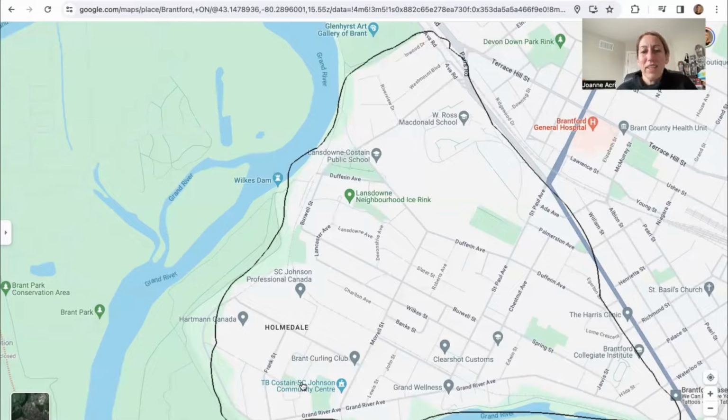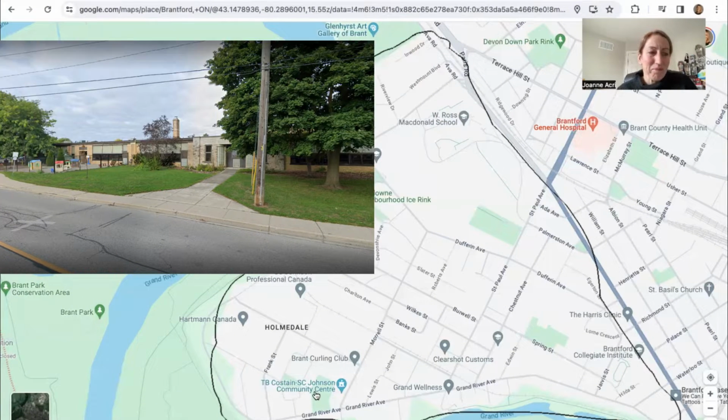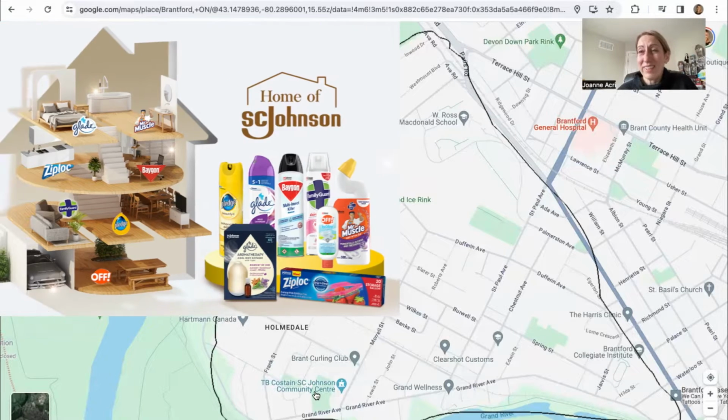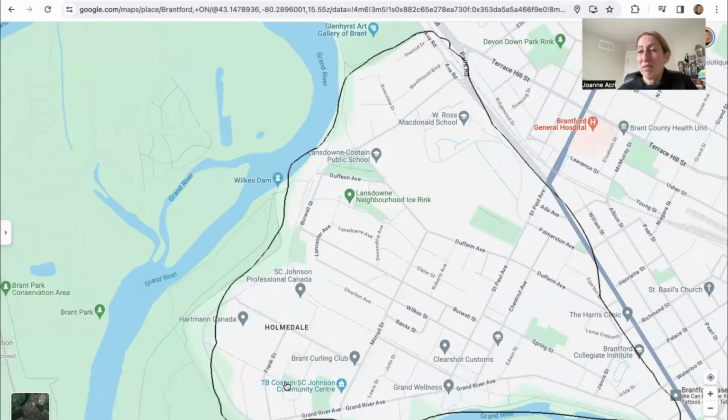TB Constant, SC Johnson Community Center. They have great programming for the kids and different activities that go on there throughout the year. And then obviously SC Johnson Wax, they make the candles and different cleaning products. So that's right here local to Brantford, and it's a family operated company that hires a lot of local people. So that's quite nice. So you've got industry here to support paying for your house.